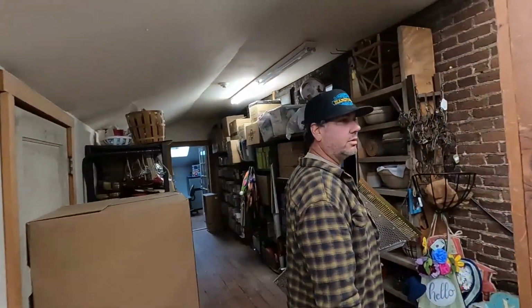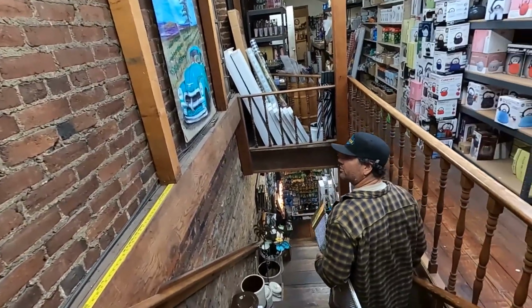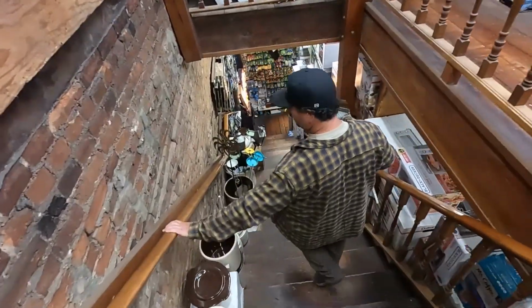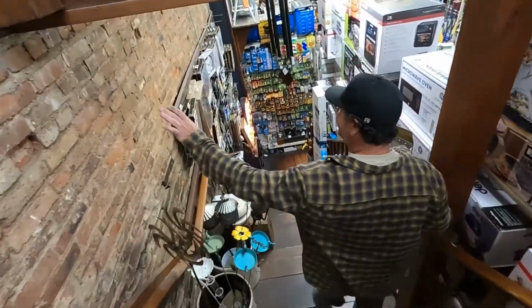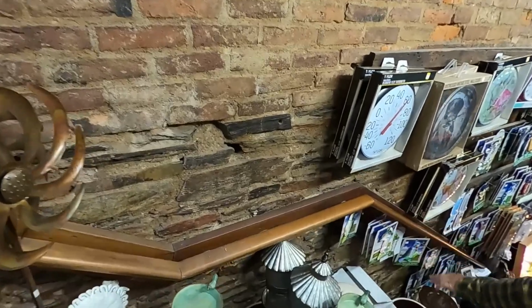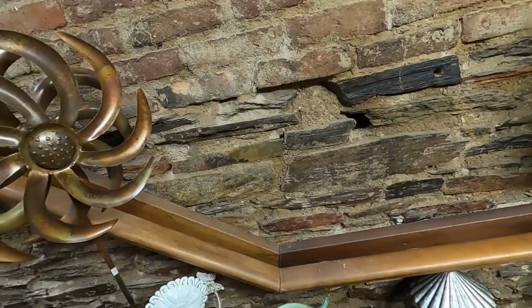Is this part of the newspaper operation back here too? Yep, yeah. This was the Mountain Democrat office on this side, but just totally remodeled. So somehow we're in a little tiny hardware store, and we've walked about a mile in the last 10 minutes. And here you come right down from brick to bedrock. Wow. Look at that, the transition.